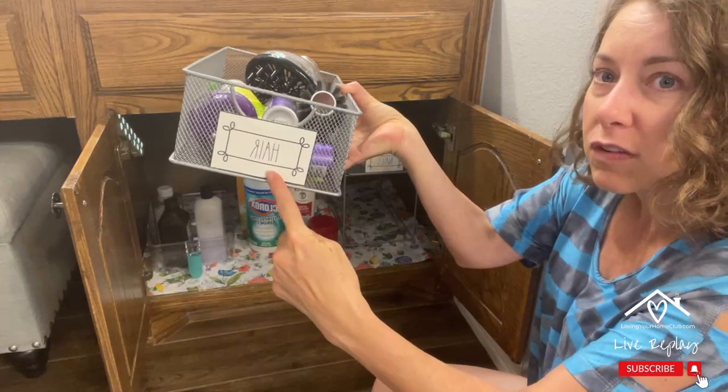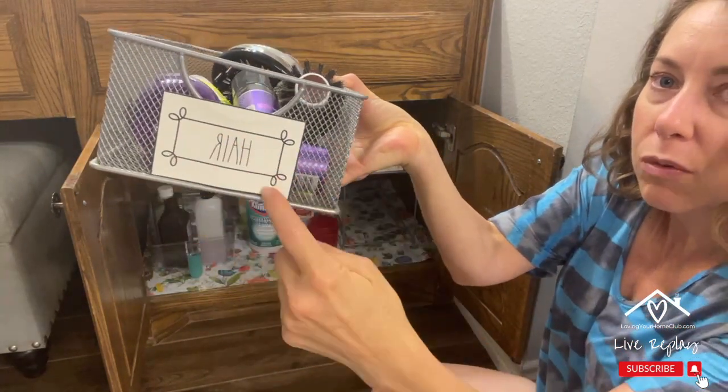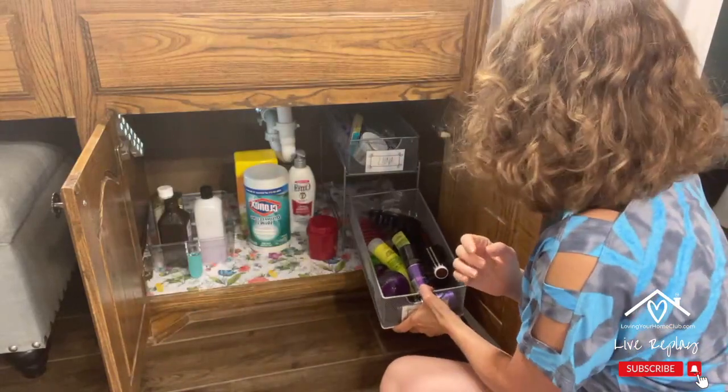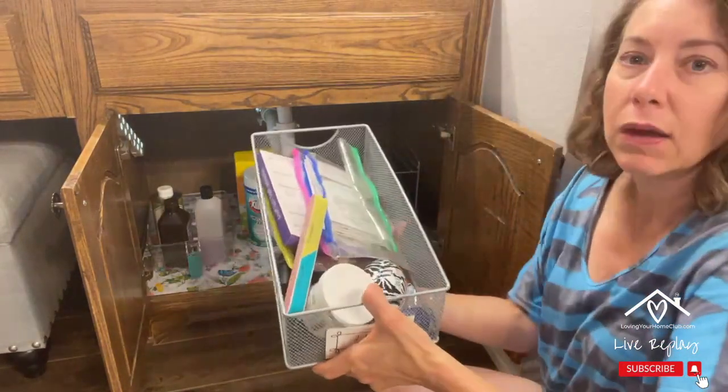So all the hair stuff. These are the labels that I gave you guys. You can use these and just hot glue them on here. It's just thrown in here. It could be really organized nicely, but I don't use it like that. I literally fix my hair and then chunk everything back in there. Hair and nails, and the same with my nail stuff.